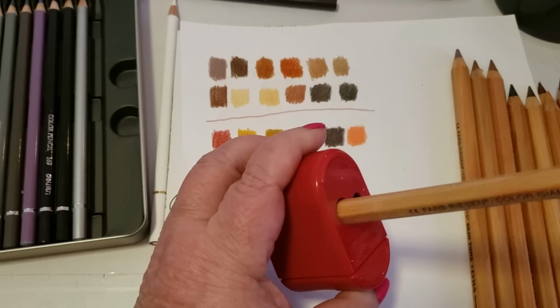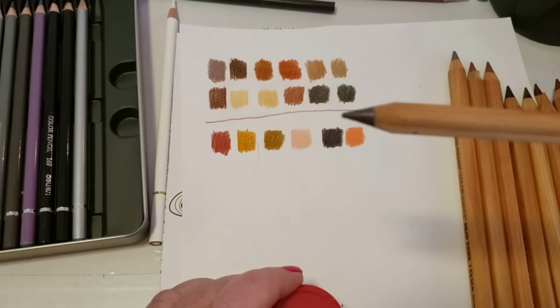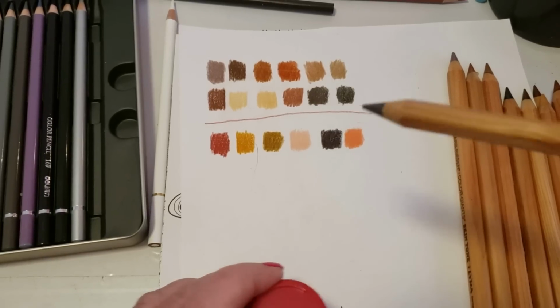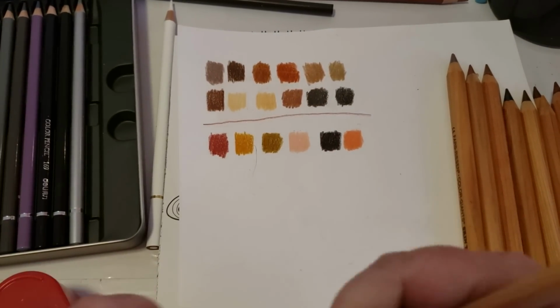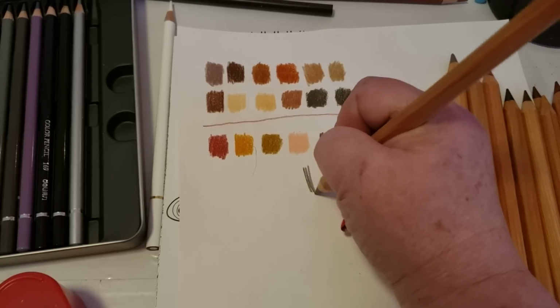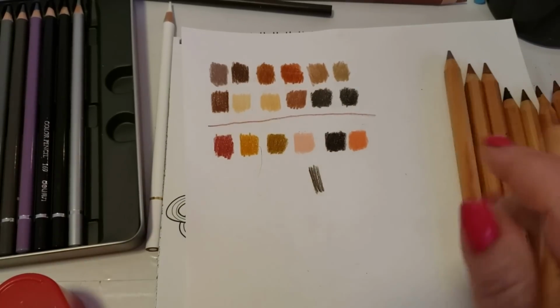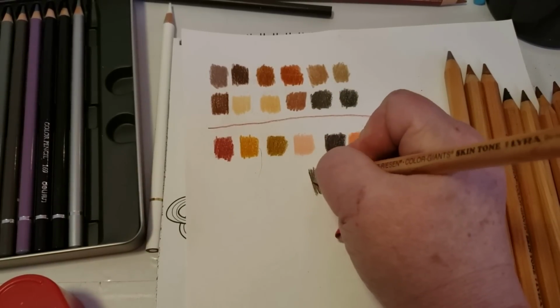The lightest touch. Look at the point you get on it. Fantastic for details. Now look at the pigment. Fantastic pigment in the pencils.